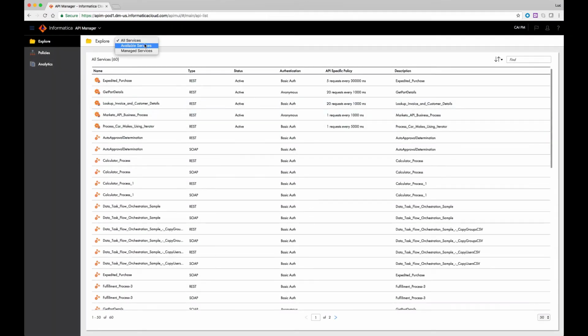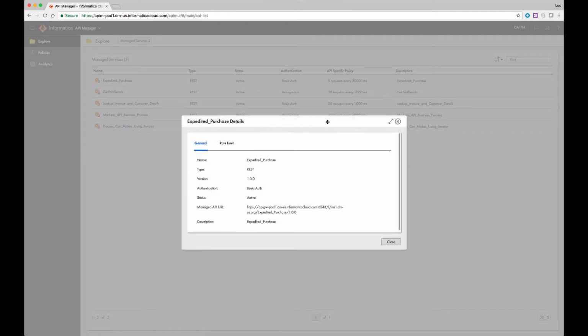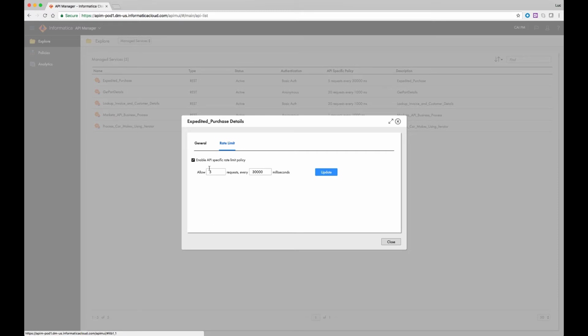and first looks at the list of managed APIs that they've exposed. Roger knows that he's using the expedited purchase API, the process, to offer this service to the website. Now you'll notice here that the API policy of 5 requests per 30 seconds is in place. Let's have a look. You can look at the API details. Here's the endpoint that is used by the website and the rate limits that have been applied to make sure that the website is not overwhelmed by requests.